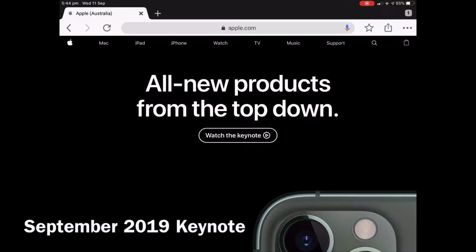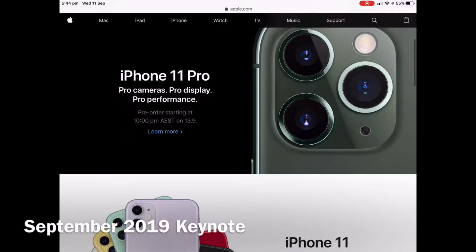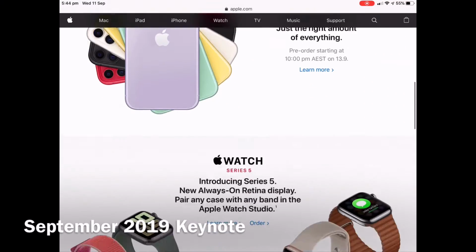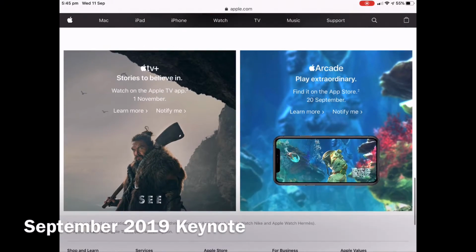So it says here, this is on the Australian version of the Apple website. All new products from the top down. So you can watch the keynote. So the 11 Pro pre-order starts at 10 PM Eastern on the 13th of the 9th. And you've got the iPhone 11 as well, Apple Watch Series 5, and the new iPad. And also you get some features of the Apple TV, which launches on the 1st of November, and the new Apple Arcade, which will launch on the 20th of September.